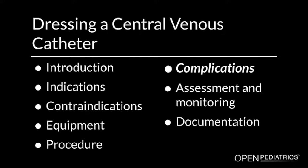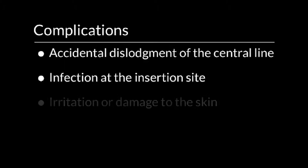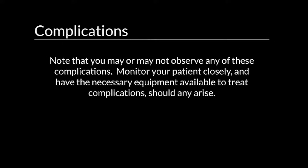Complications. The complications that you may observe include an accidental dislodgement of the central line, infection at the insertion site, or irritation or damage to the skin. Please note that you may or may not observe any of these complications during or following this procedure. I encourage you to monitor your patient closely for signs or symptoms of complications and to be prepared to manage them, which includes having the necessary equipment available to treat the complications should any arise.